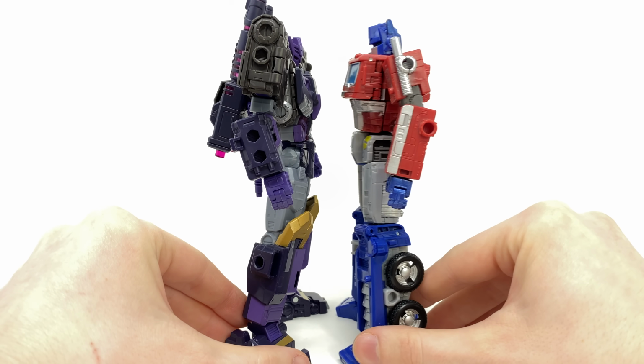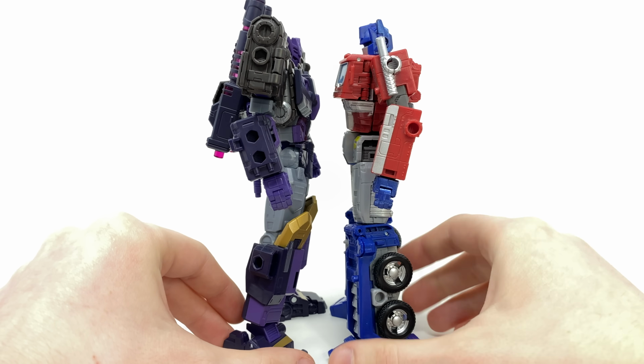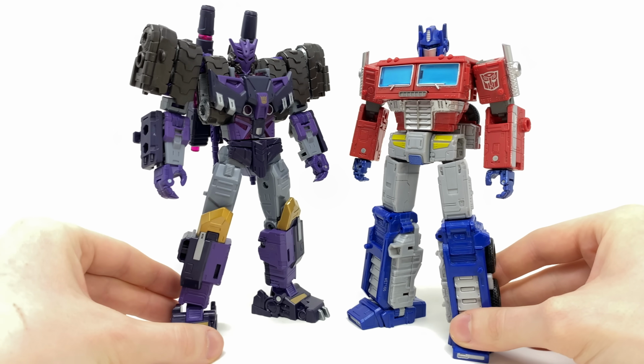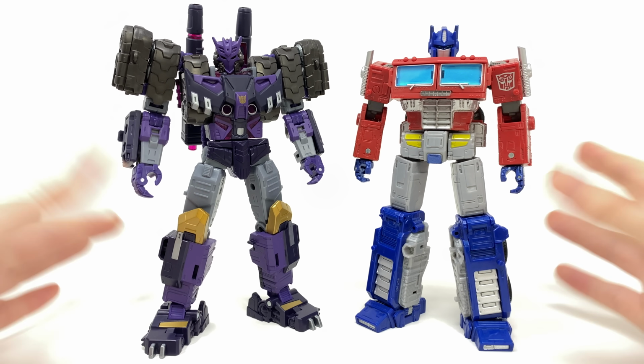I mean, as we just bring them in here for an eye to eye, you can see Prime's head is a little bigger, but overall I think the scaling looks really nice, and he really does appear to be the equivalent to Optimus Prime. Again, we just love to see these two go head to head in battle on the big screen.